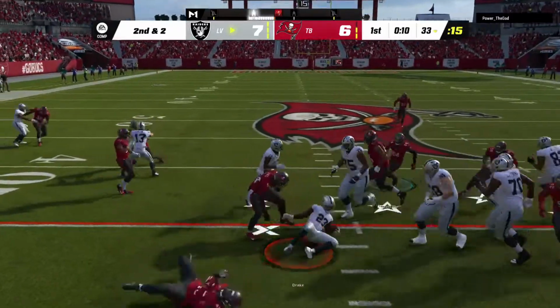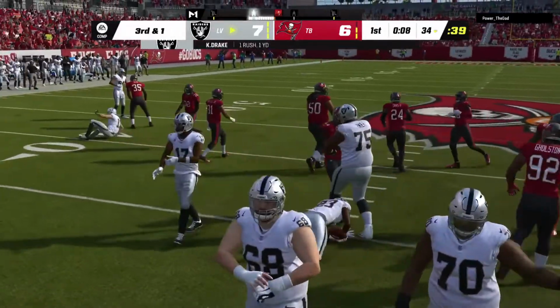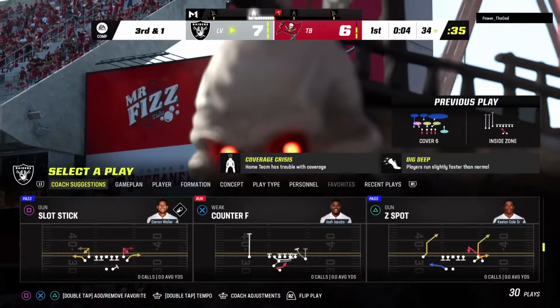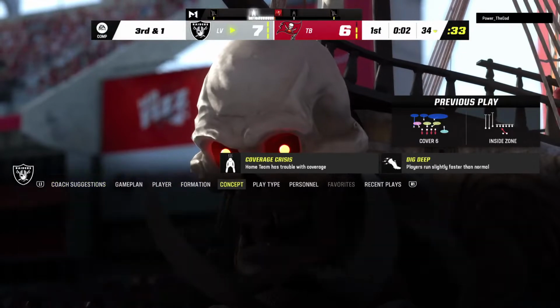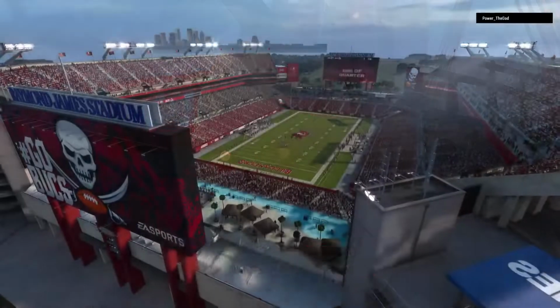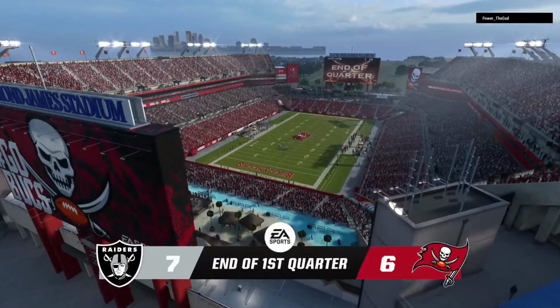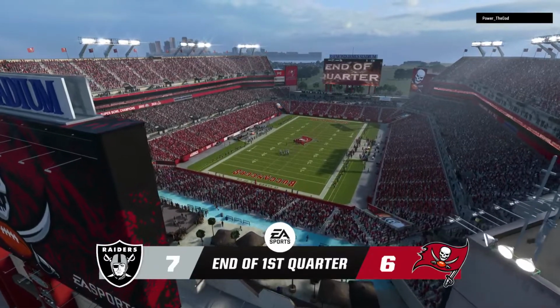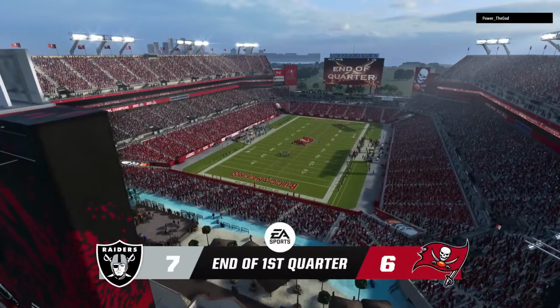Here's the first carry for Kenyon Drake. And he's stopped after a gain of 1. Not enough. Still a yard to go on third down. After one, a 1-point game, 7-6. That's the end of the first quarter with the score Raiders 7, Buccaneers 9.